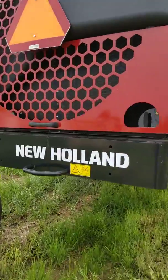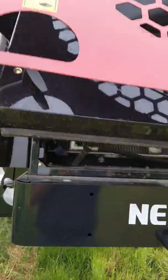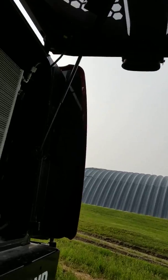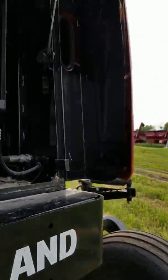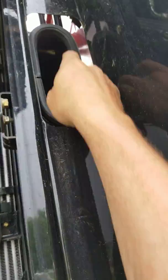I know another thing on One Lonely Farmer's video was that this system here, I think there's some sort of suction that goes around and sucks material off of your filter to keep it out of your radiator initially. And he had that pipe getting plugged up. Well, New Holland has made it much larger. I think that pipe on his was just a circle, and they've made this.